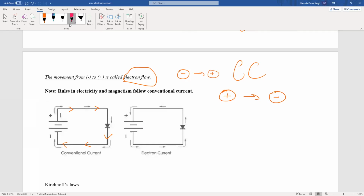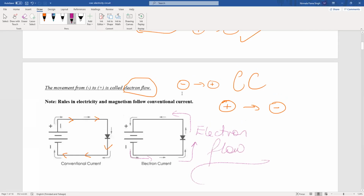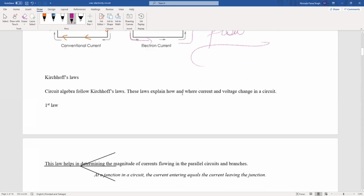Now, if I want to indicate where my electron flow is, it is drawn as an arrow outside of your circuit. So this is how we indicate electron flow. All right, so just note the difference. The only direction that we are going to be concerned with in all our calculations is conventional current, and that's from positive to negative.